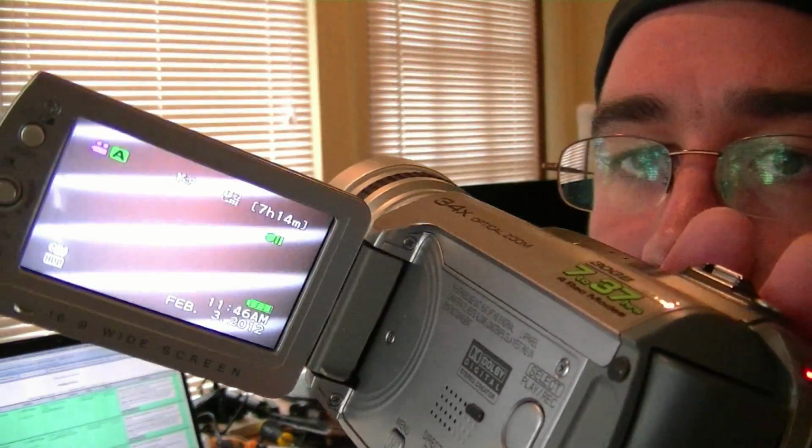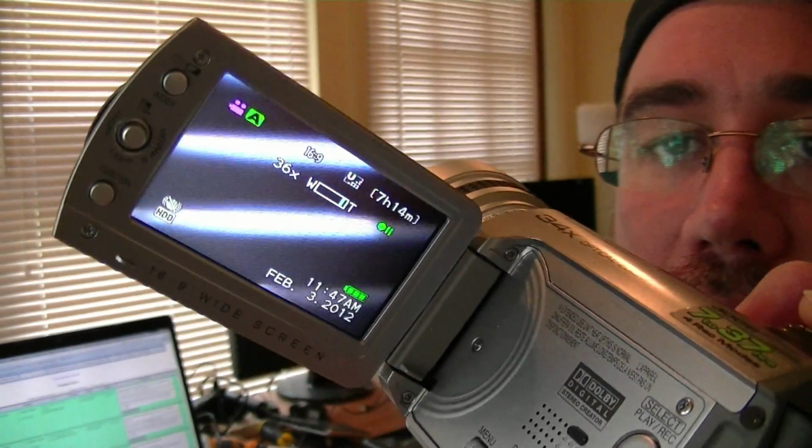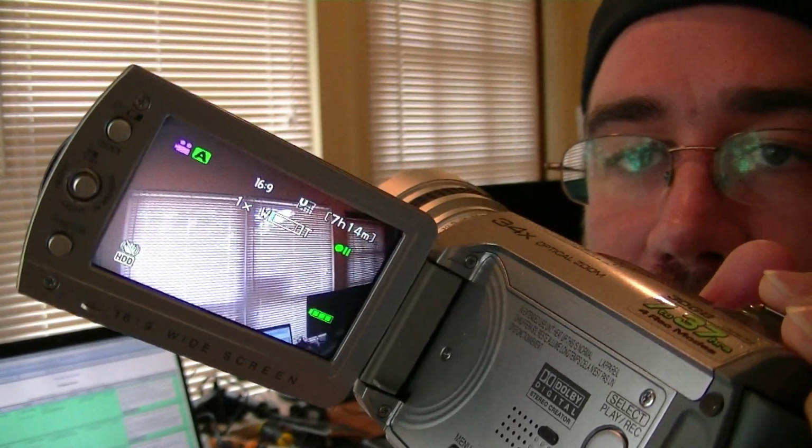Anyway, this old JVC, I probably paid about $300 for it new, but it's a hard drive version. You can probably find these at pawn shops now for less than $100. And I don't know if this has any battery power or not. Seems to. It has been a really good camera, and you can see here. Oh, it's probably zoomed way in. So there we go. Back out.